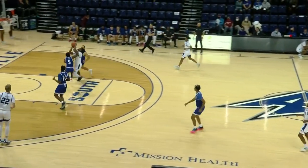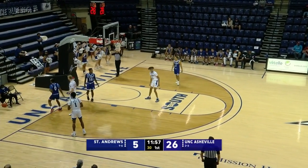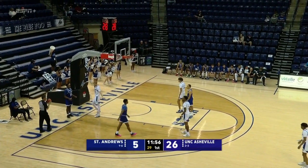We have a timeout on the floor. Bulldogs 25, Knights 5. Tremendous understanding and awareness to make that possible, and it's nice when you knock it down to punctuate it like that. Ball knocked out of bounds. It'll stay Knights ball.